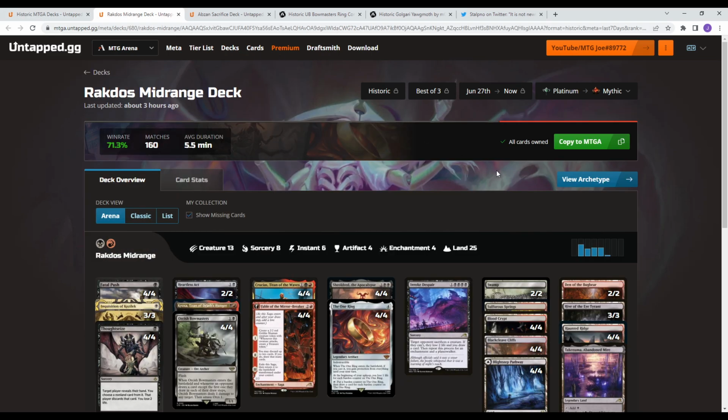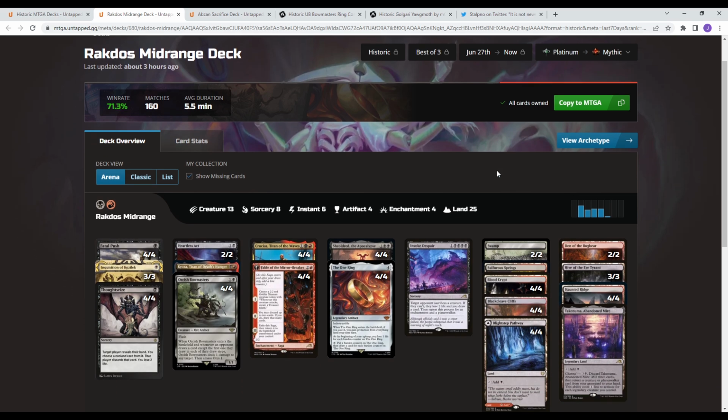So we have Rakdos Midrange. A couple of the new cards from the set have really had an impact on the format itself. This version of the deck is at a 71% win rate.